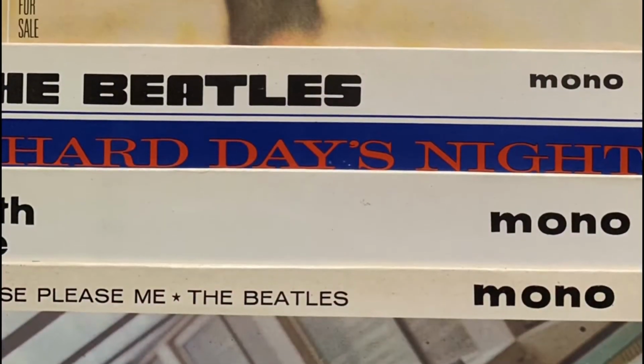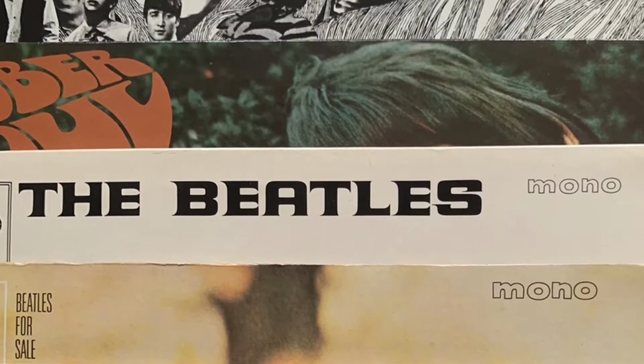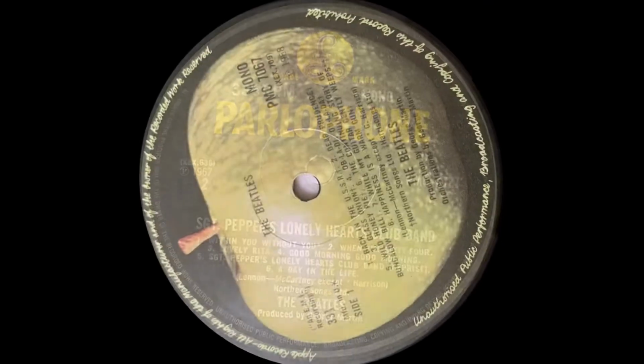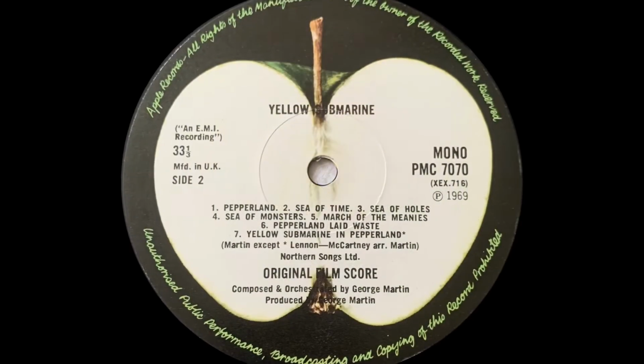The 10LP vinyl box includes all the dedicated mono mixes of the Beatles' 1960s released albums with a retro yellow and black Parlophone label, while the Beatles and Yellow Submarine had lighter, more updated Apple labels. So let's take a look.